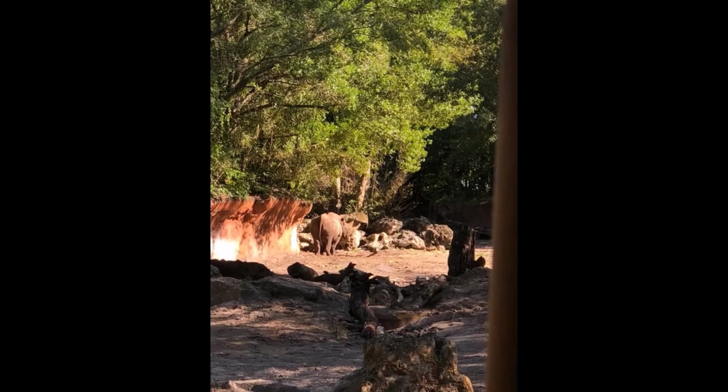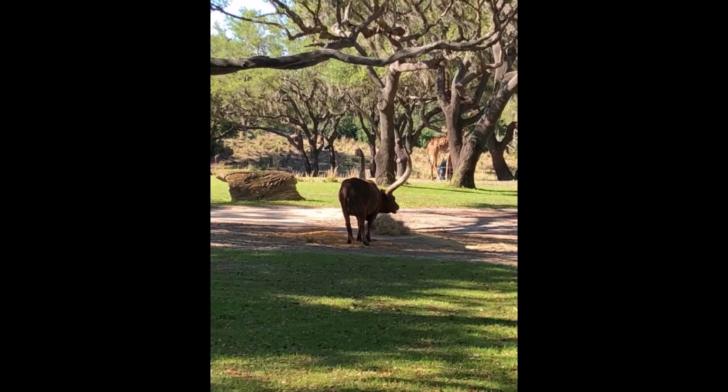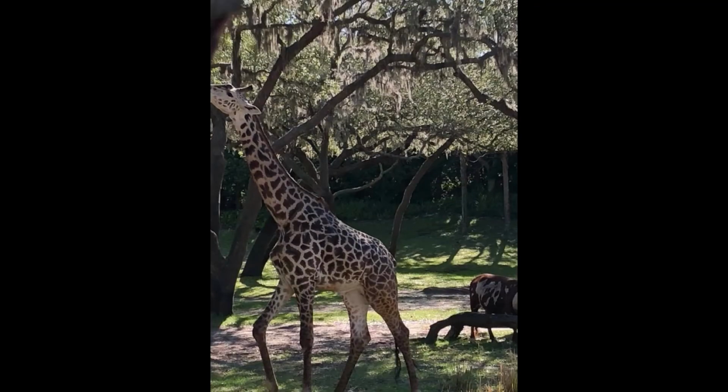The Harambe Wildlife Reserve is home to 34 species living on 110 acres of land. This makes Disney's Animal Kingdom the largest theme park in the world. This wild ride will last around 18 minutes while letting you enjoy all that the Harambe Wildlife Preserve has to offer.